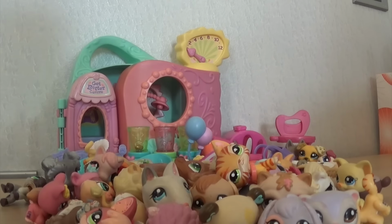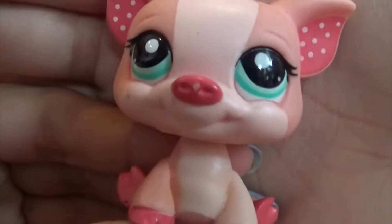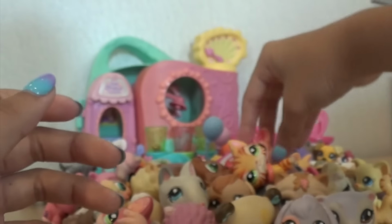And this pet is probably one of my favorites, so much. Okay, so this pig, I've never seen this pig in anyone's video before. I don't know if it's rare or something like that, but I found it. So yeah, I'm going to put it right on top.